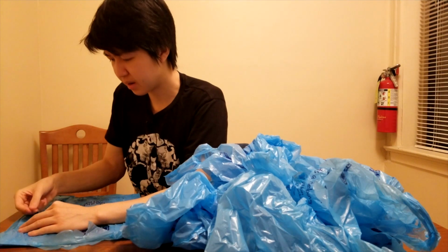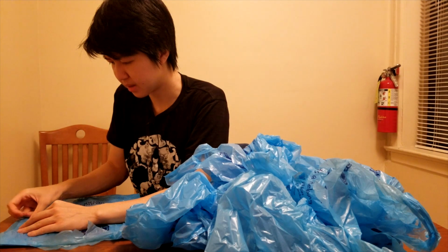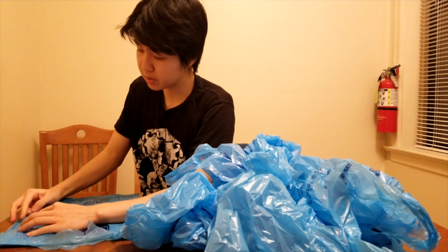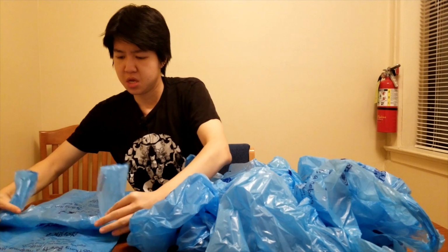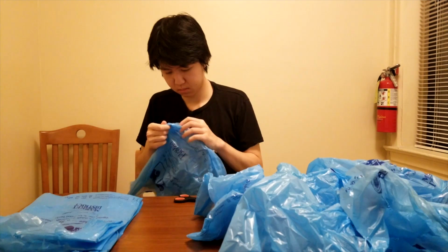Very, very loud tape. Hey, you're probably wondering how I got so many trash bags. I don't know either. I've only grocery shopped like 4 times. So yeah, I'm just gonna right now focus on making them into little squares first. I'll make all the little squares first, and then I'll tape them all together.